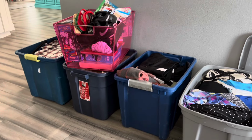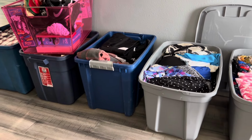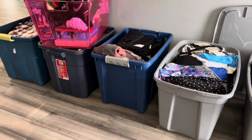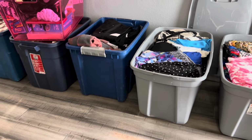That pink one is Once Upon a Child stuff I need to organize. So tomorrow we are going to Once Upon a Child, Clothes Mentor, and a Platos. Clothes Mentor is the one where I typically do a trade-in because I get more money if I take their credit. It's not one I go to as often.